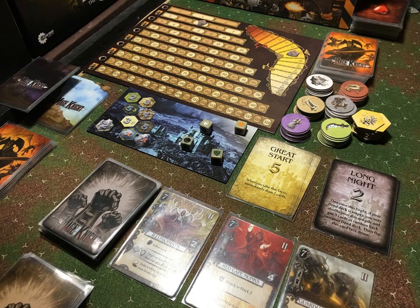Now let's jump into the rules. Rules depends on what you're looking for. Are you looking for something that's beer and pretzel? Are you looking for something that's deep campaign play? Are you looking for tactics? How tight should the rules be? And of course, the narrative lets you overlook some of that. If it's a narrative that you really enjoy or a game title that you really enjoy, then you might overlook if the rules are a little bit sloppy in some areas.